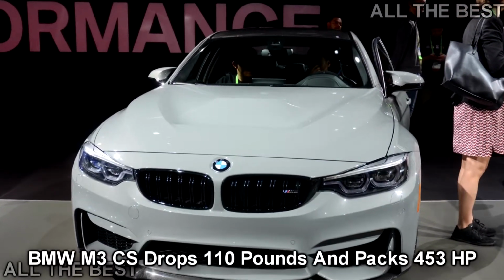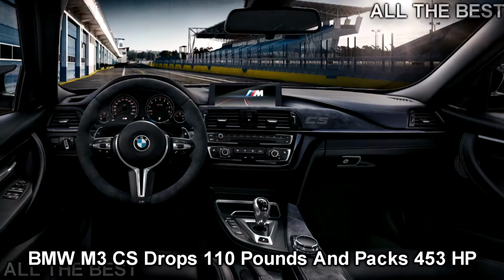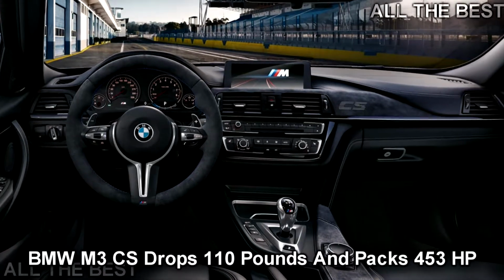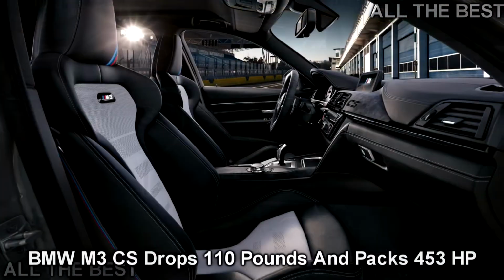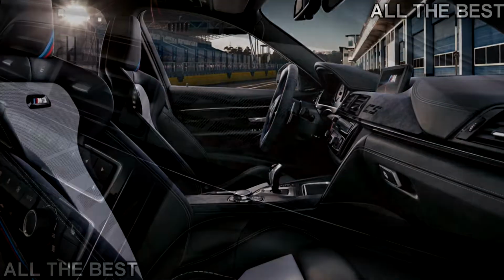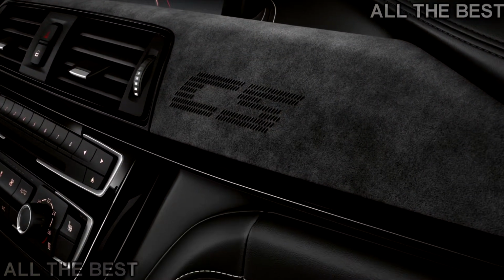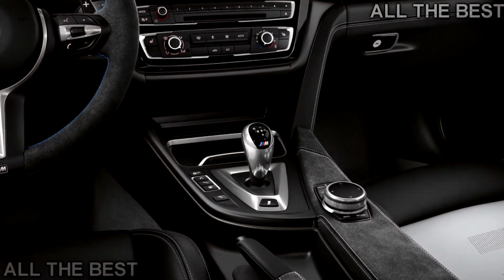BMW is putting the finishing touches on the 7th generation 3 Series, but the current model still has some life left in it, as the company has unveiled the M3 CS in Los Angeles. Designed to appeal to driving enthusiasts, the high-performance model has been equipped with a number of carbon fiber reinforced plastic components, including the hood and roof. Designers also installed a new rear spoiler, an M4 GTS-sourced rear diffuser, and a dual-branch sports exhaust system with 4 tailpipes.